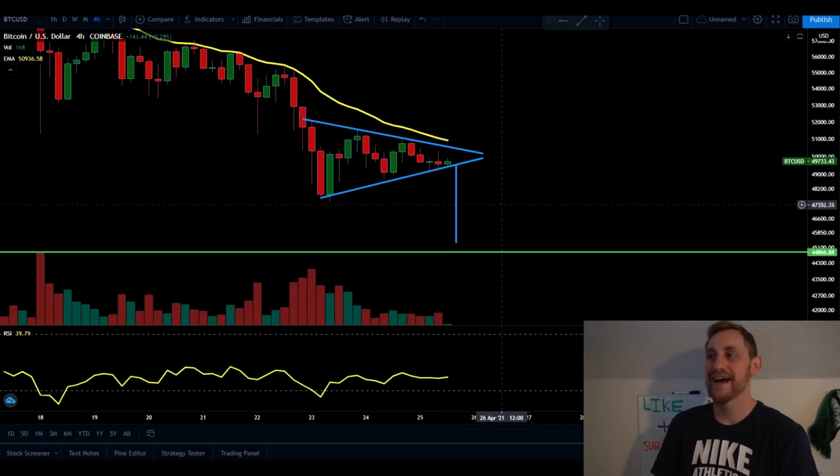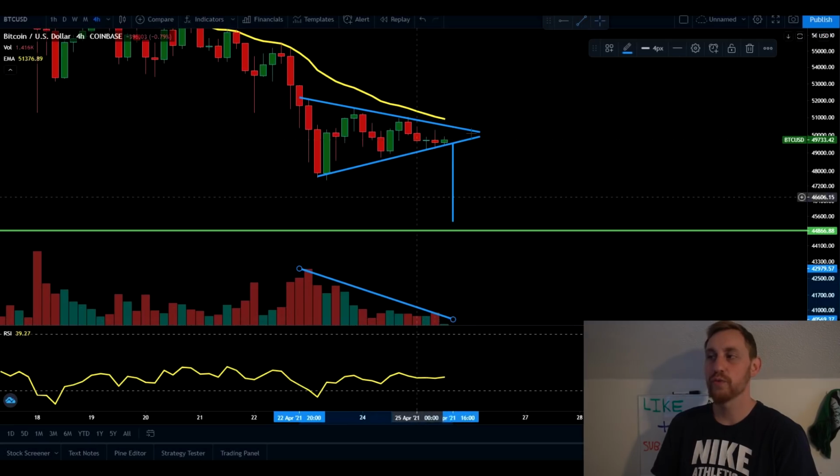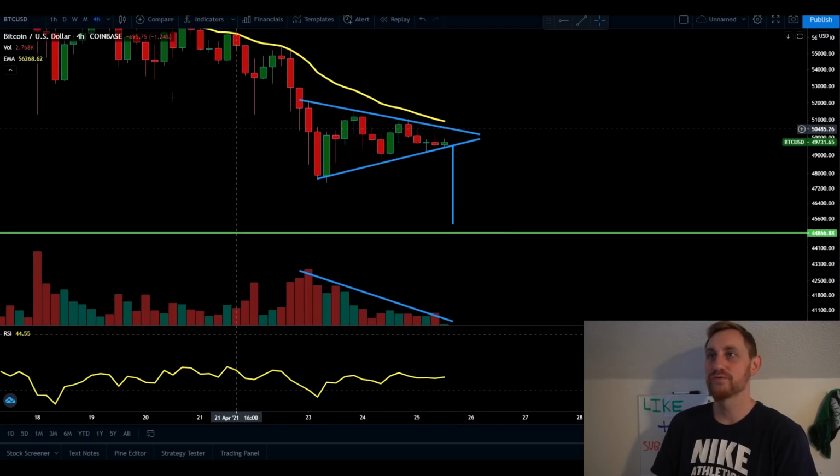Now, that is kind of the 4-hour chart here. We are seeing declining volume as well. So watch for a breakout to the upside or the downside with a breakout on the volume. Unless we get the breakout on the volume, it's not confirmed. But nevertheless, we do need to see a breakout relatively soon for BTC today.